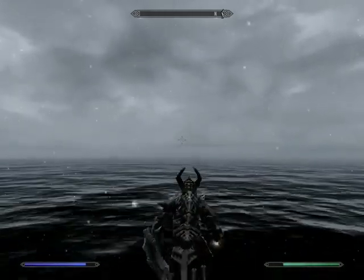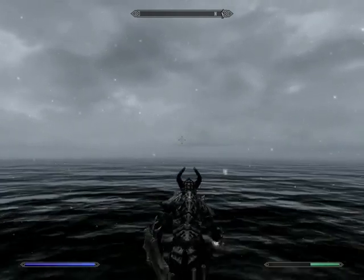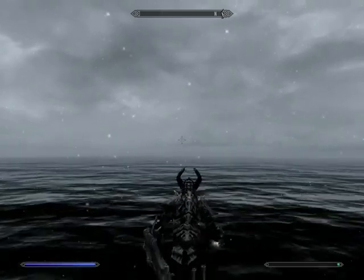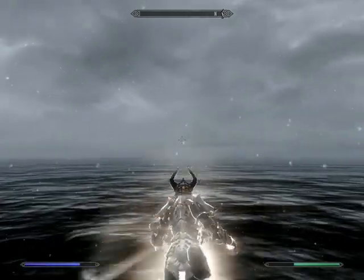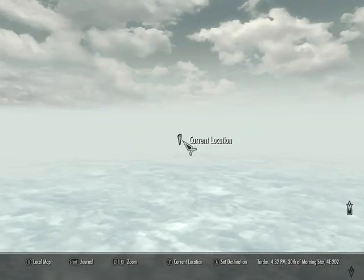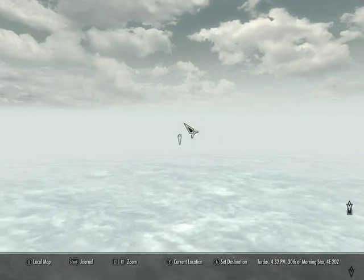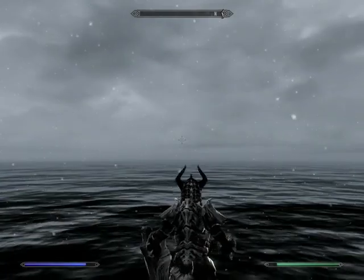But in any case, yeah, I'm gonna cut this off here. It's been interesting exploring the outer limits of the Skyrim world. Here, and let's see what this looks like. Oh, a little bit of a glitchy look there when it was trying to load that. I wonder if doing this more will get me up into here or something like that.